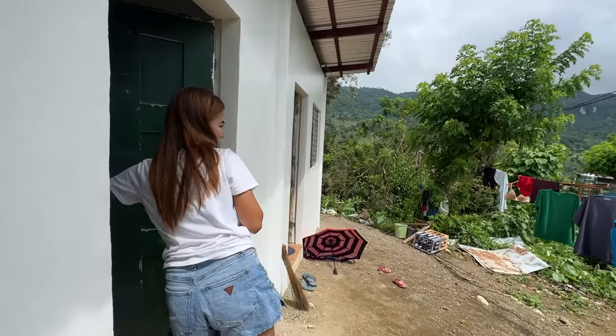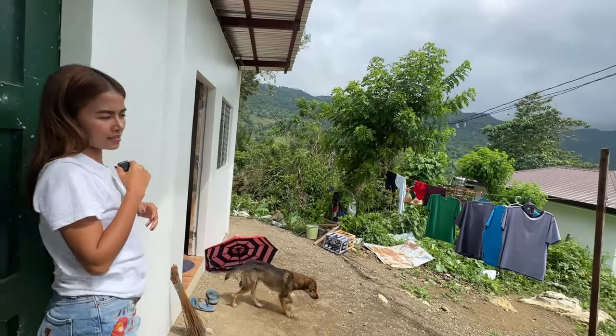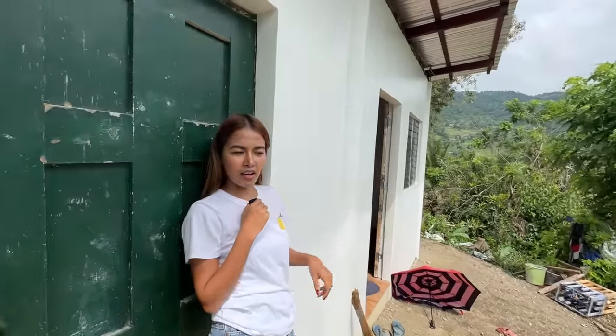Now, if you guys will look at the house from afar, you can really tell that it's been done, but the inside, especially the kitchen and toilet, is not totally done. But yeah, so far so good.